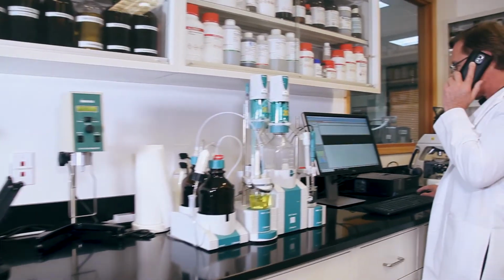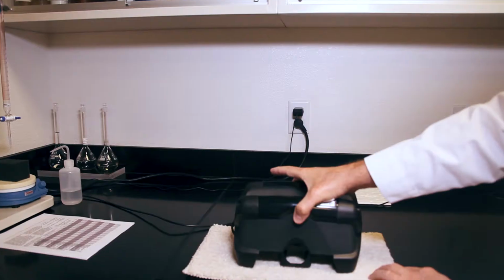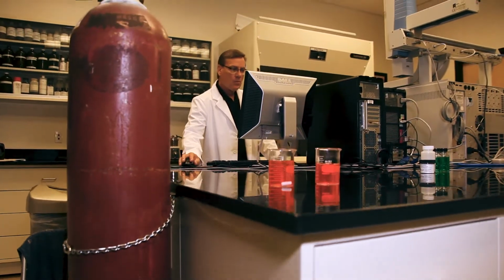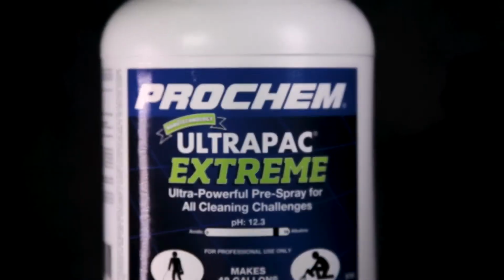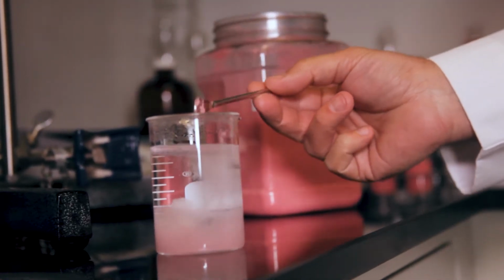Research and development of the Ultrapac Extreme has been quite an extensive process for us, with over 4 months of day in, day out work and analysis, developing a lot of technologies which will go into this product. We have a powder that dissolves fast, completely. You get more product into your container. It is more cost effective, and it cleans better than any other product in the market today.